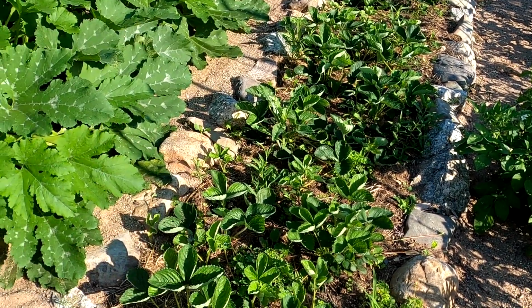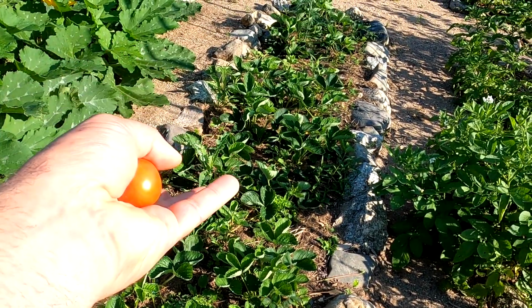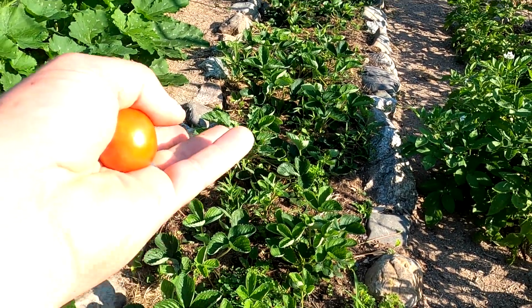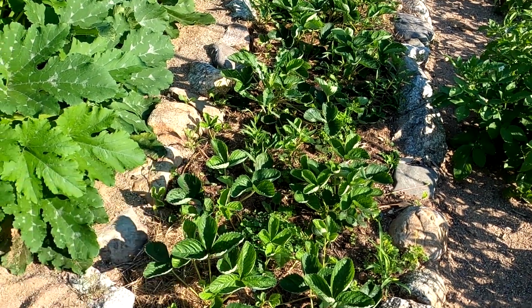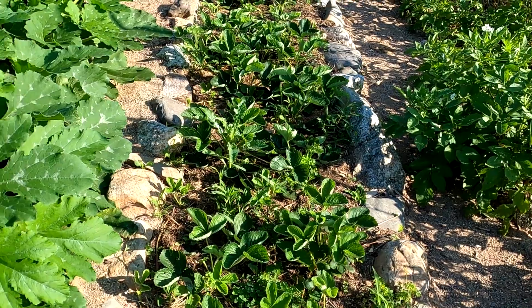It needs to be remulched. I had a mulch there, but it's all broken down, and now that the plants are nice and high, it's time to do that. But yeah, these are going to be great next spring. I can't wait for my own fresh strawberries again. It's been a couple of years since I had a good crop of strawberries.